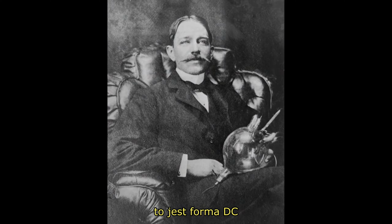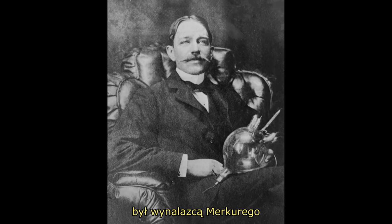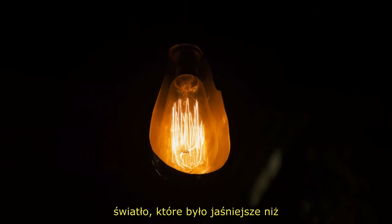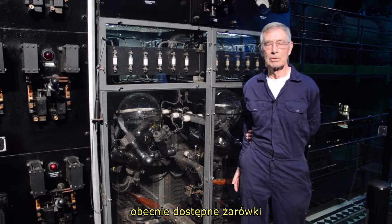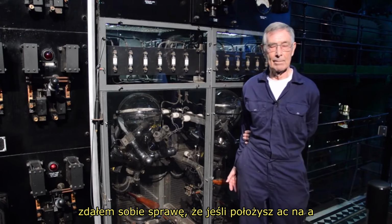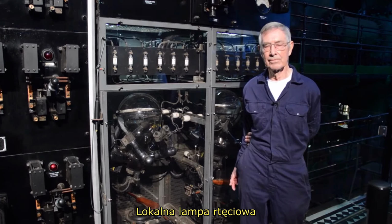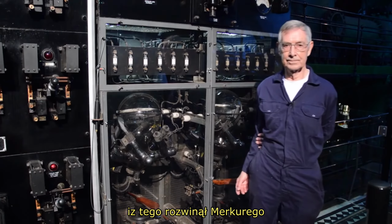Mercury arc rectifiers were invented by a man called Peter Cooper Hewitt. He was the inventor of the mercury discharge lamp. He was trying to produce a light that was brighter than the currently available incandescent lamps, and he patented that in 1901, but realized that if you put AC across a mercury vapor lamp, it rectified into a form of DC. And from that, he developed the mercury arc rectifier.